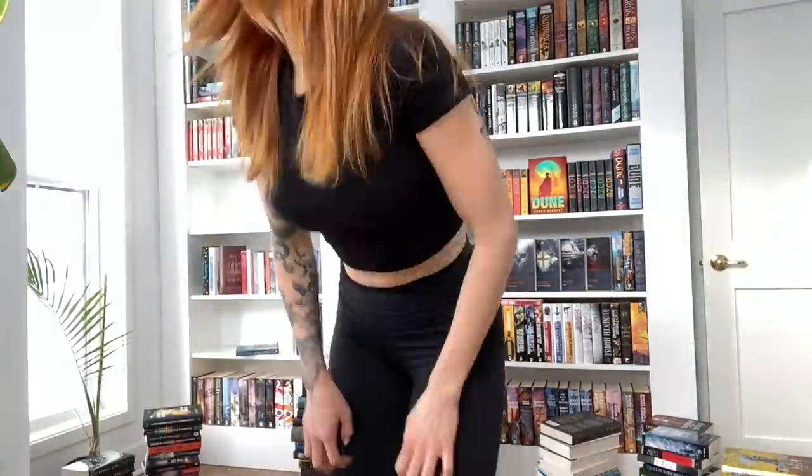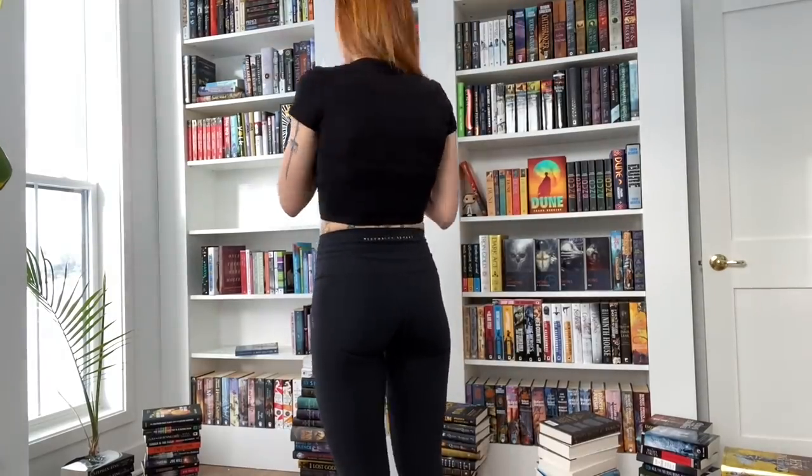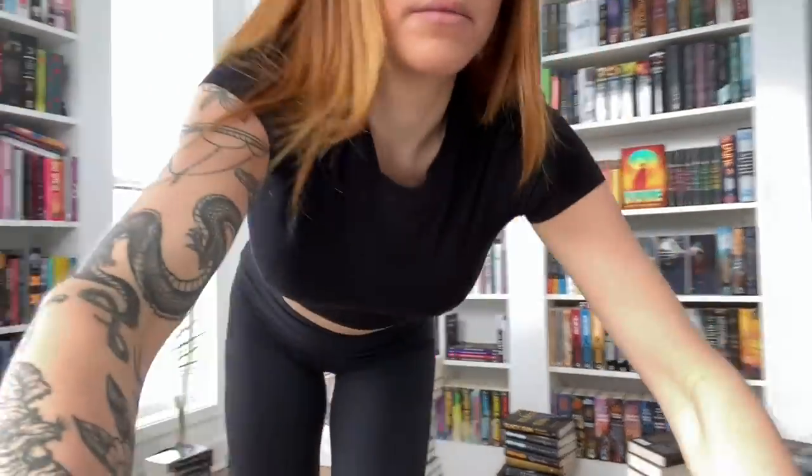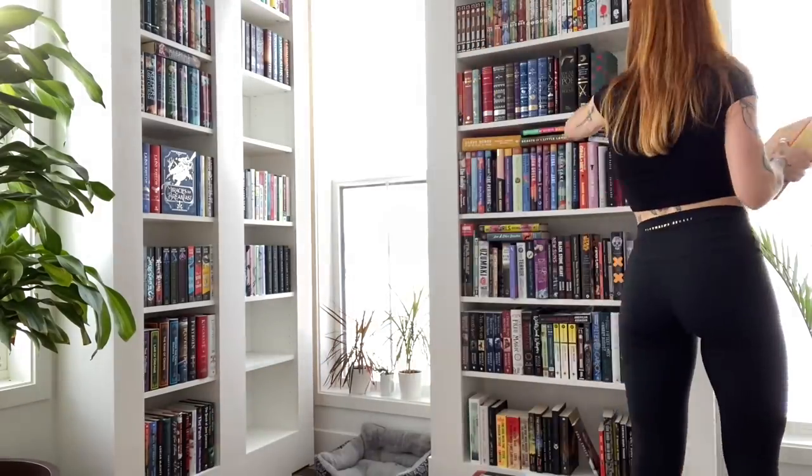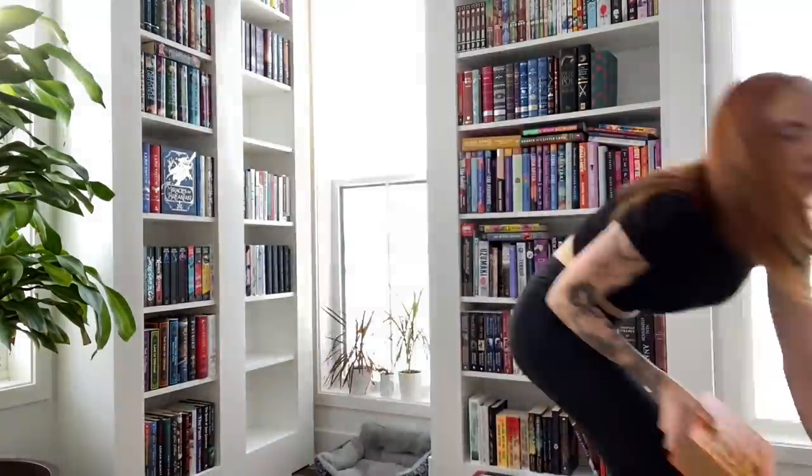One of the problems is I just don't know what to do with all my horror and thrillers. That is a conundrum. I've been working on reorganizing over here because this is like some middle grade and thrillers. Anyone else just randomly find 3 million bookmarks on their shelves?